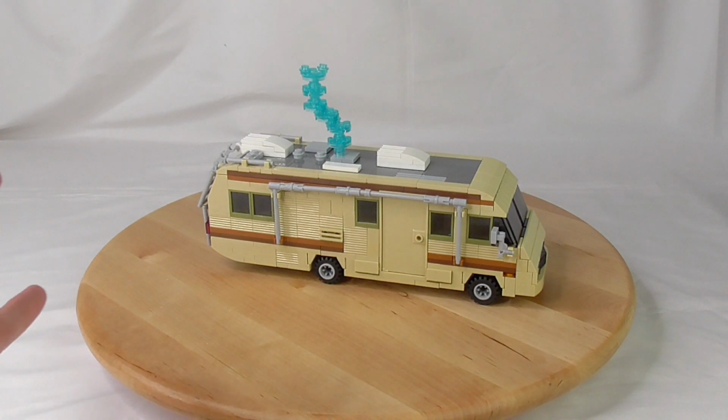Okay, the quality is good, really good. On the first 2 or 3 Modbrix sets, the quality was okay.